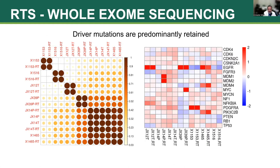And so what we see here is that if you do the correlations on the left, in general, the parent and their RT pair all tend to cluster closely together. And on this oncoprint, for the most part, you see many of these potential drivers tend to be maintained, though there were some exceptions like MDM1 and 2, and so on. But for the most part, the driver mutations were retained.